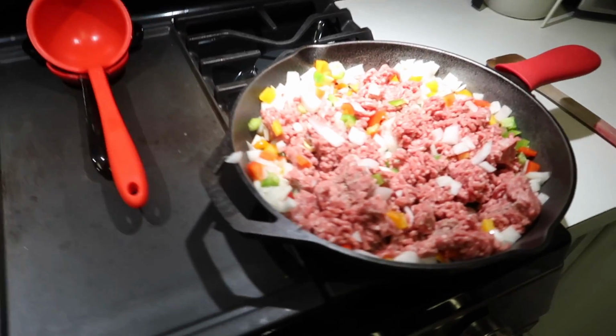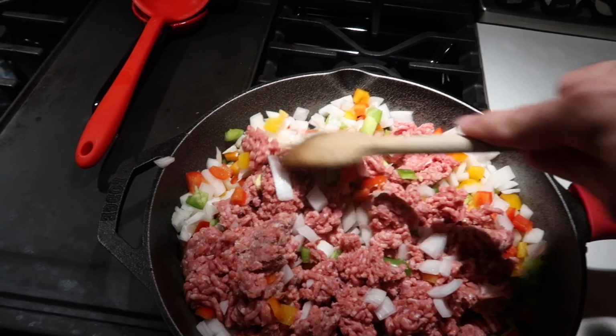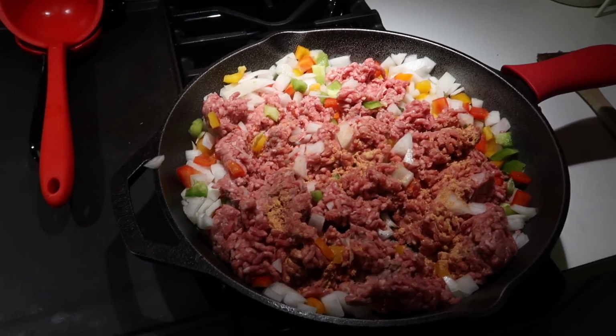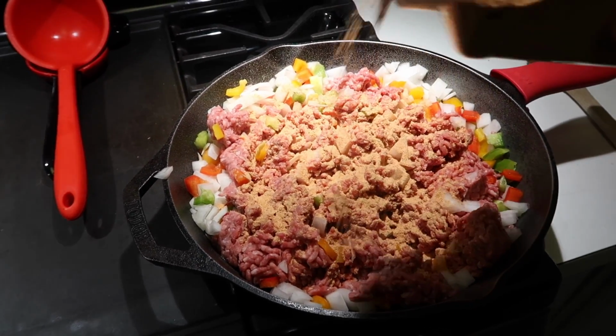All right, starting the enchiladas, and first thing I'm doing is browning up the ground beef with the onions, with the peppers, and I am gonna go ahead now and just add a little bit of taco seasoning to the meat.